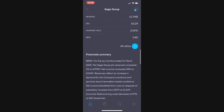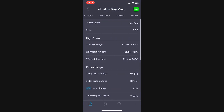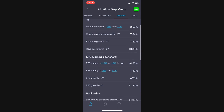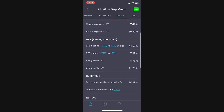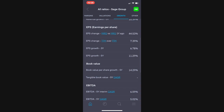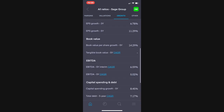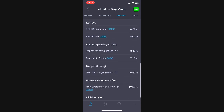It's been doing pretty decent recently as well. So its five-year revenue growth is 10.39%, and its 3-year growth is 7.42%, just shy of double digits for both factors. EPS and efficiency is just slightly lower at 6.7% and 11.29% respectively, and its compound annual growth rate is 5%, which is actually pretty good in my opinion.